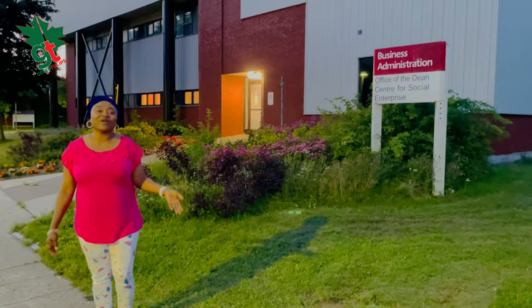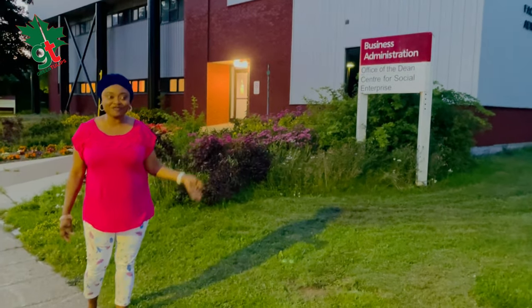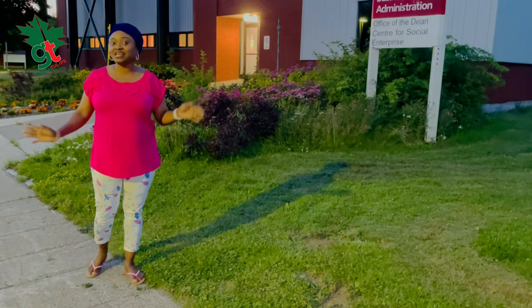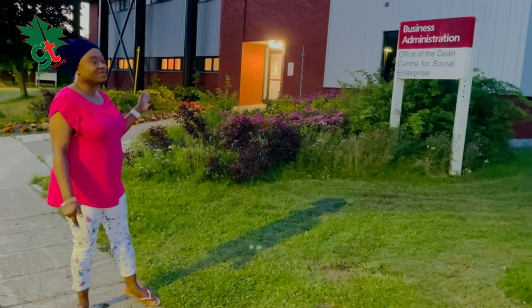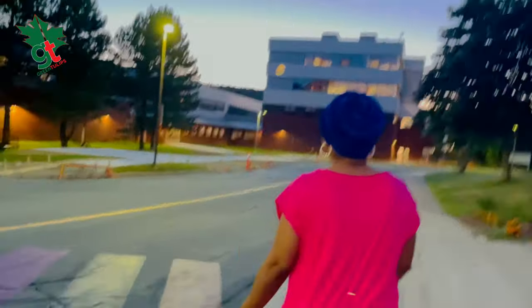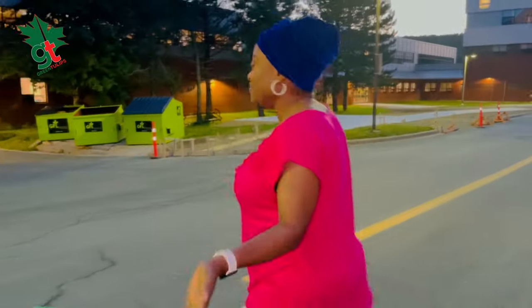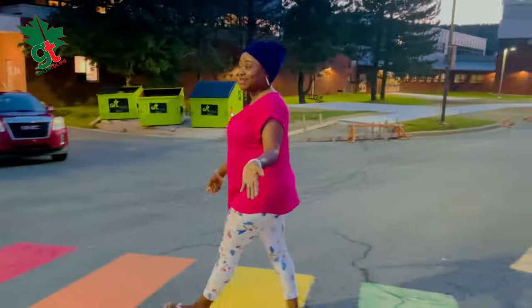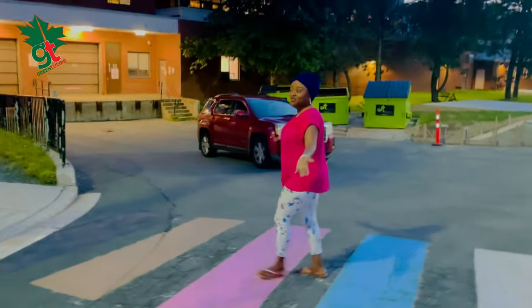Here I am at Memorial University. So this university is one of the universities in Newfoundland and Labrador, one of the most affordable universities in Canada, I would say. So here is the Faculty of Business Administration. And over there is the Faculty of Engineering and Applied Science. So come with me while I take you around the university. If you're looking to study here for any reason, please feel free to give us an email or a message. I'll be able to help you with your admissions to this beautiful university.